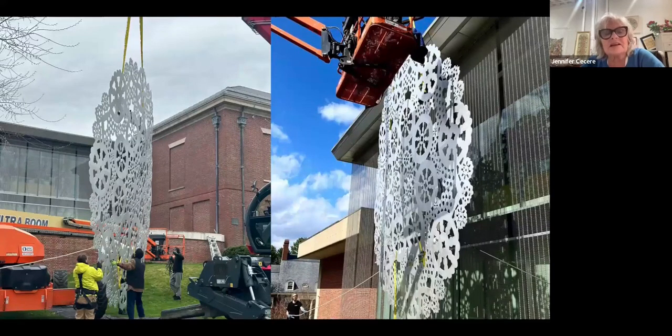And here we are. So it did take a couple tries to figure out how do you get it up there? But these guys really knew what they were doing. And you can see it took 2 different kinds of cranes. And I don't remember how many people, but many, to get it into place. And then these cables, you can sort of see, were used to tie it to the metal mesh of the facade.